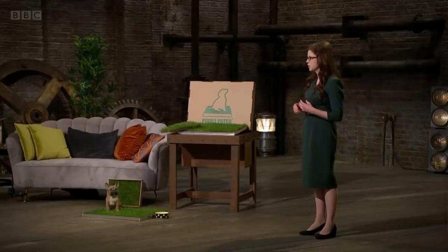But is this for lazy people? It is absolutely not meant to be a replacement for dog walking. It's useful, especially if you live in somewhere like a high-rise apartment. It's not always possible to get your puppy down 10 flights of stairs. But I get that, but I don't think it's practical, because if you're in that situation, your dog is going to poo and not just wee.